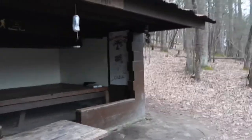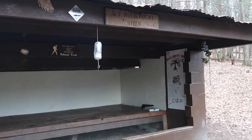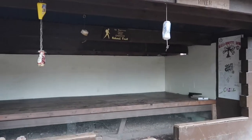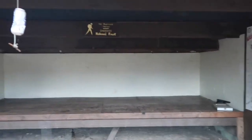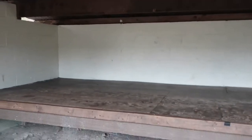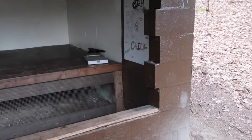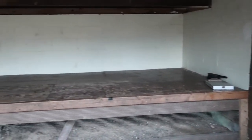This is 5.7 to the Nolichucky. Sorry, this is the No Business Shelter, that's right. That's the name of it. The No Business Shelter, right there. Actually, it's a pretty nice one with the wall. Little half wall. Solid decking. Got the graffiti board so it's not all over the bricks.